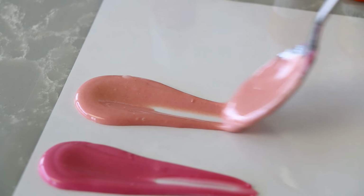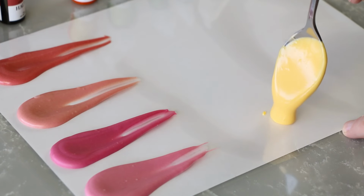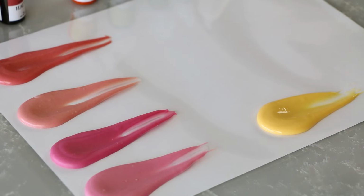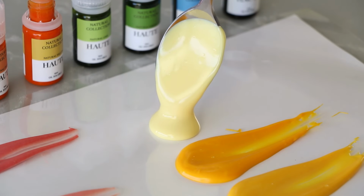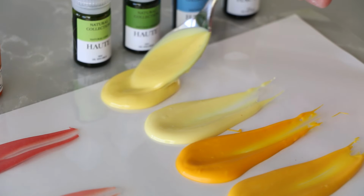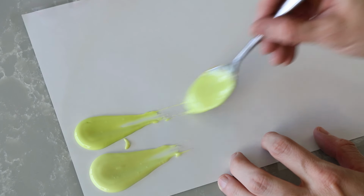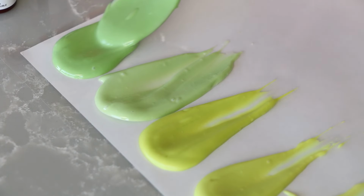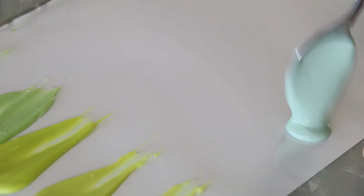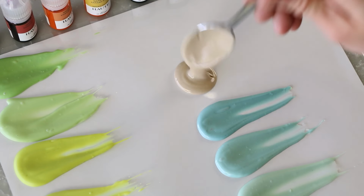I'll do this with all of the colors. The next one is natural red. This one is natural orange. For colors like this that start out a bit lighter with just the 5 drops, I did 3 swatches just to see a bit more concentrated color. Next up is natural yellow. This one is called natural lime. This is natural green. This is natural blue. And this is natural brown.